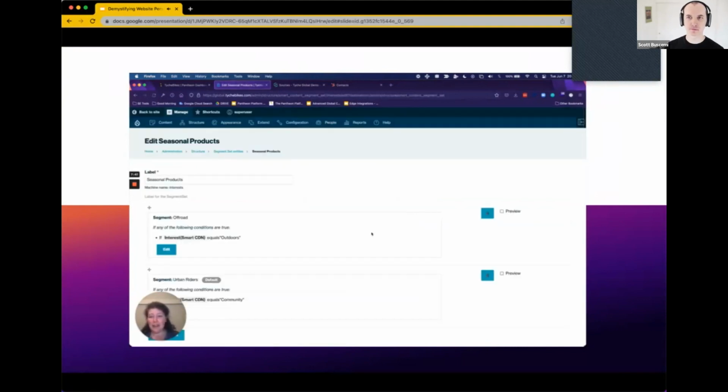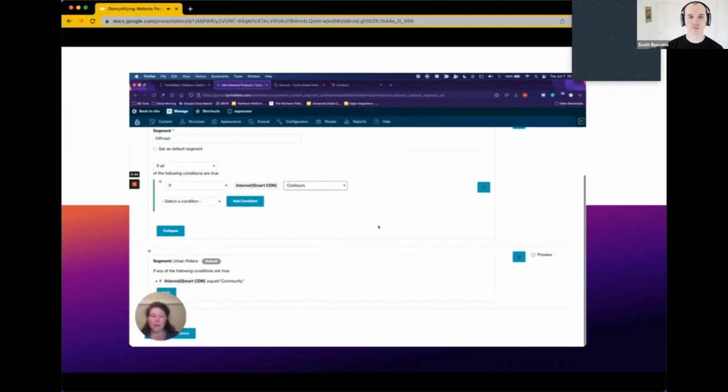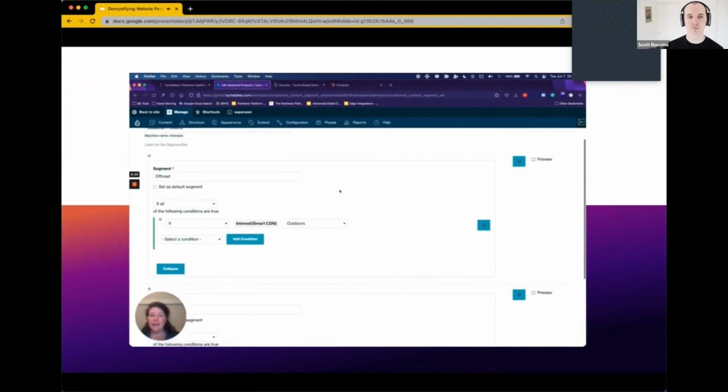So two of the segments that Taiki's marketers have defined are these outdoor segments. We know we want to market specific products to these people. And we've decided that people who view content that is tagged with the pre-existing taxonomy on my site, outdoors, are going to count as this off-road segment. And we also have our default segment, which is our community segment. And we've defined that as anybody who has an interest set as community, but also as a default. So we're just going to show everybody this unless they fall into another bucket. You could have multiple buckets, multiple segments that you define, and you could base that on what content they're seeing on your site.